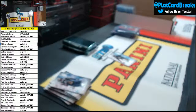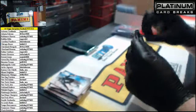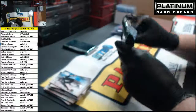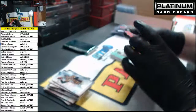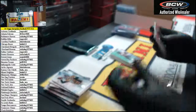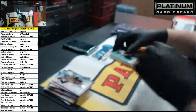Kevin Smith, he wasn't built to be a running back. He was too tall and lanky. Cam Newton, Panthers, vet base. Yes, Luke, there's been several Jags hits. Big Ben for the Steelers. Cam Newton, 21 of 75, Carolina Panthers. Matt Forte, 66 of 150. Da Bears.